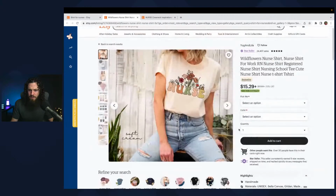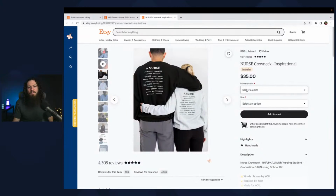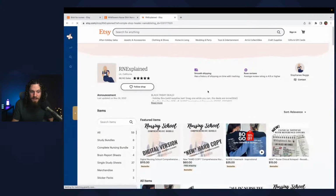Okay, next thing I want to talk about here is if we click through to a store. So let's go back to our nurse example. With the EverBee Chrome extension, you can run product analytics specifically on a store. So for this example, let's say we found this design or this listing that's doing really well for them. It piques my interest. I'm like, okay, I want to know what else the store is selling and see what it is that they're selling that is also doing well for them and that I could also possibly gain inspiration from. So I'll click through to their store here.